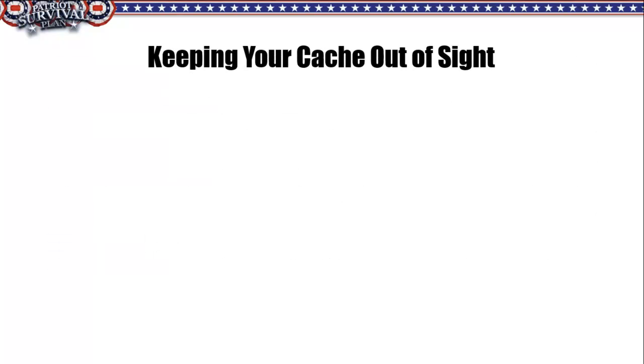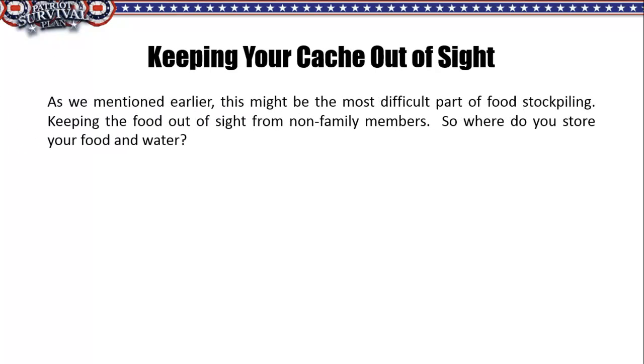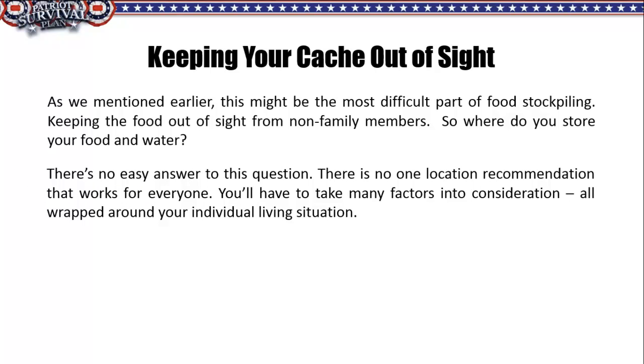Keeping your cache out of sight. As we mentioned earlier, this might be the most difficult part of food stockpiling, keeping the food out of sight from non-family members. So where do you store your food and water? There's no easy answer to this question. There's no one location recommendation that works for everyone. You'll have to take many factors into consideration, all wrapped around your individual living situation.